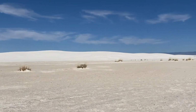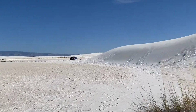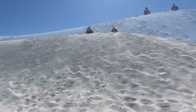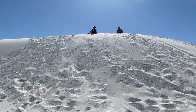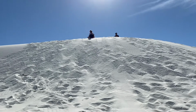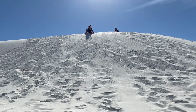In comparison to what we have at the Colorado sand dunes, which are more golden, like your typical sand that you would have at a beach, the sand dunes here are this real powdery white. Now, the sand I felt here feels more like that hard, crunchy feeling you have from real wintry, cold snow. So it's almost like hard and packed.